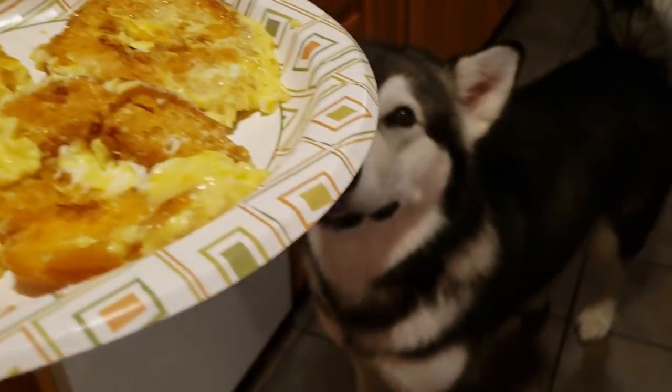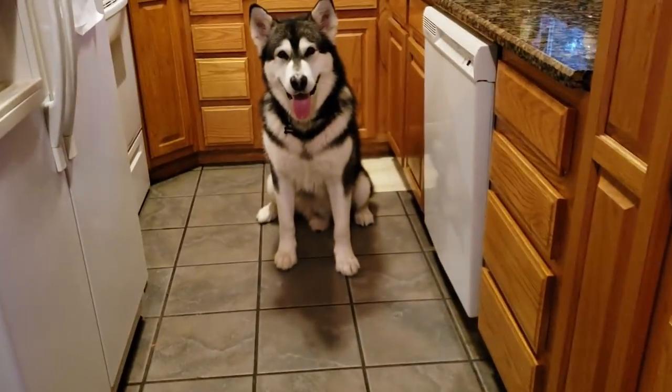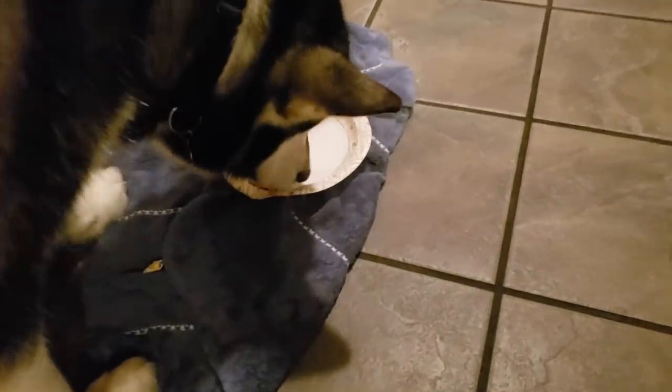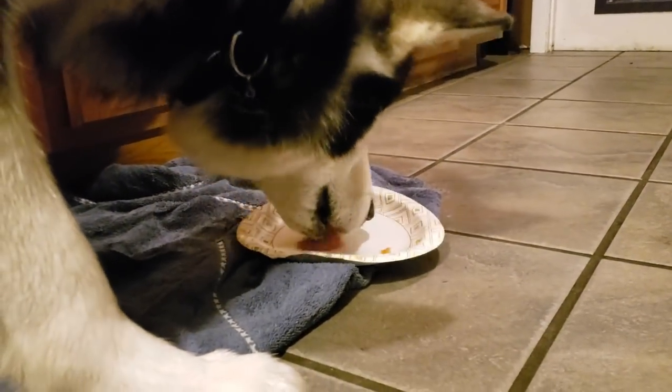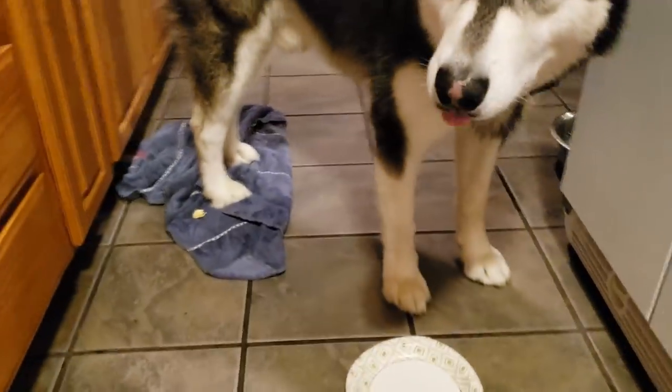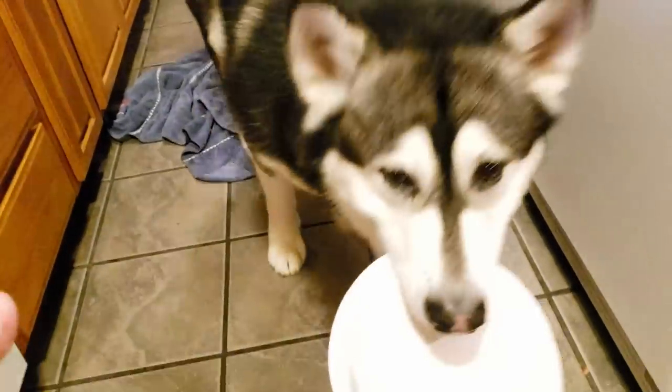Really? Okay. Go get your plate. Good boy. Good job. Good job. Okay. Let's see. The pumpkin donut is a hit. Oh, what pumpkin donut, he says. That was delicious, Mama. Good job. You want some more? Give me a plate. Good boy.